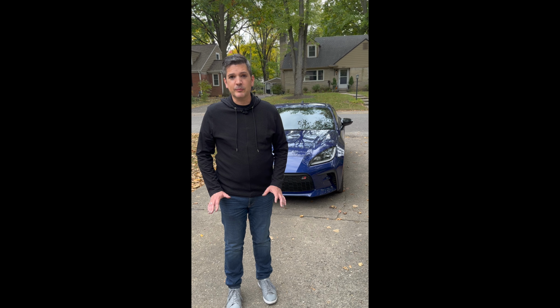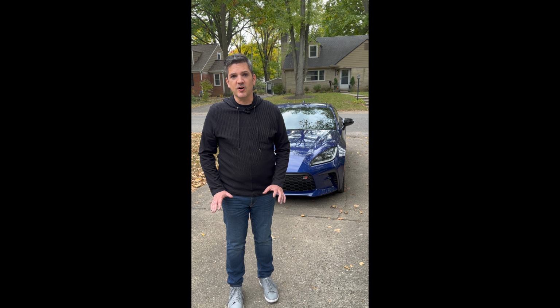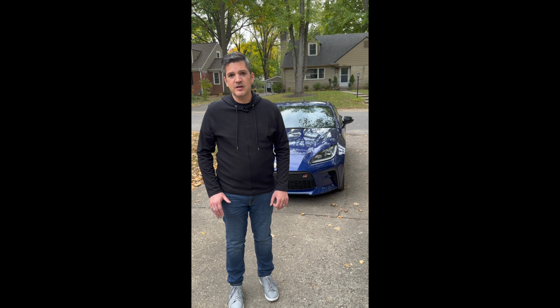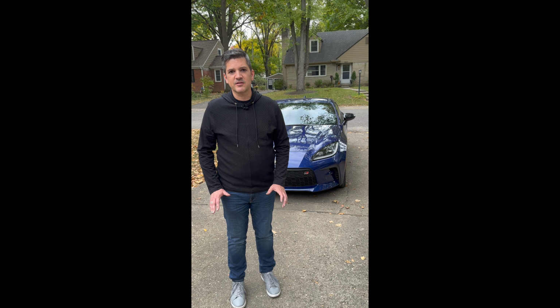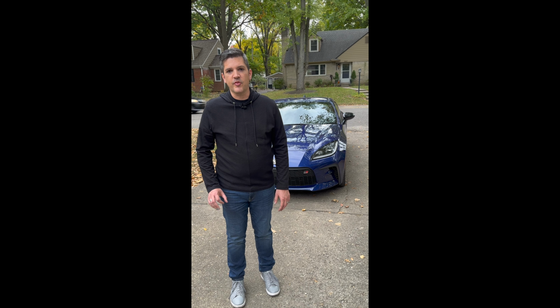So the vehicle is co-developed with Toyota and Subaru. It's built in Japan, but it's a rear-drive, front-engine car. And that front engine is Subaru's 2.4-liter boxer four-cylinder, generates 228 horsepower. It'll run 0 to 60 in 6.6 seconds, tops out at 134 miles per hour, and you still get 21 miles per gallon in the city, 31 on the highway.